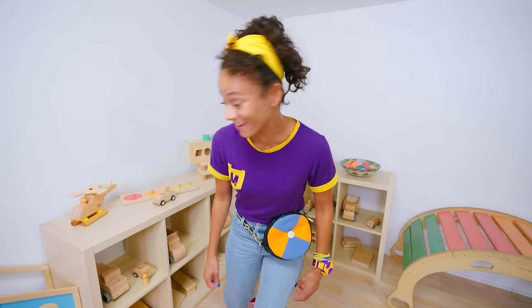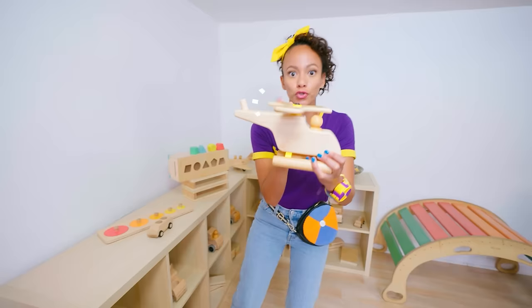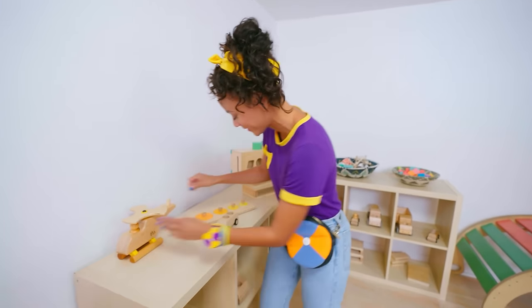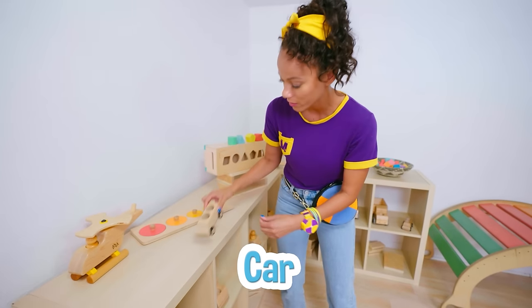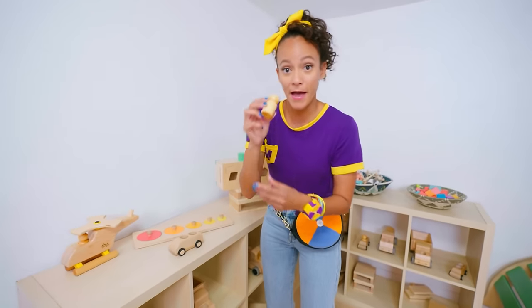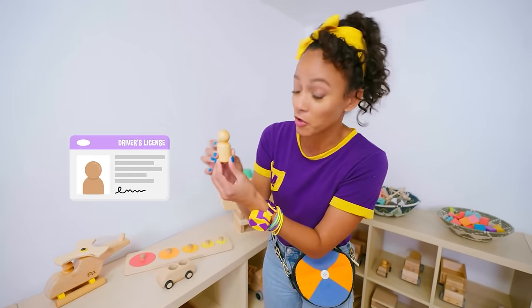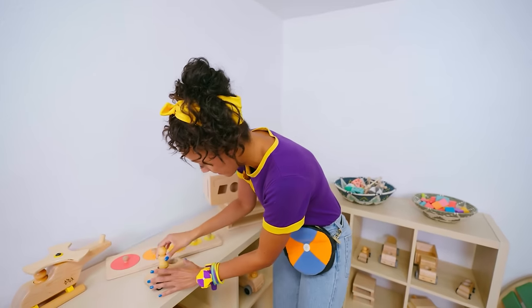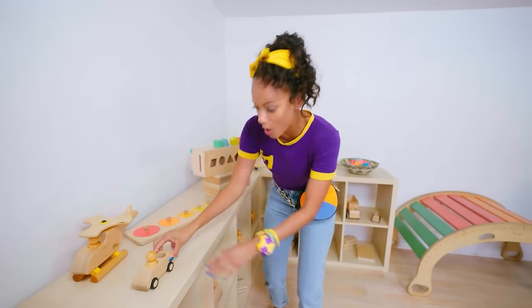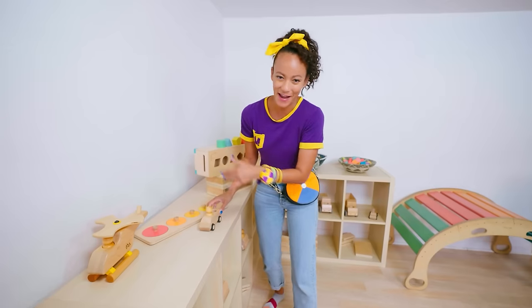More toys in here. A helicopter. Oh, look, a little car. Uh-oh, it needs a driver. Oh, I can drive. Oh, you can? Can I see your driver's license? Looks like you. Yep, okay, get on in. All right, enjoy the ride. Vroom. Whoa, hey, slow down. My bad, it's okay.